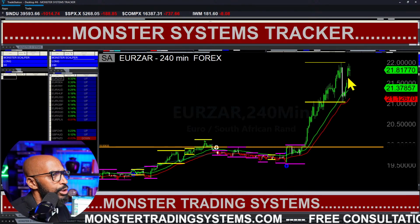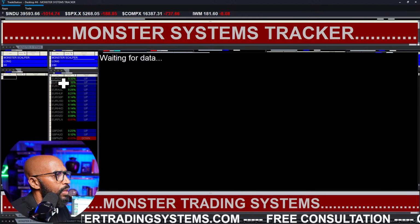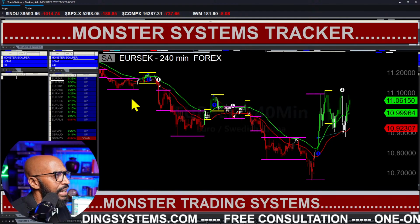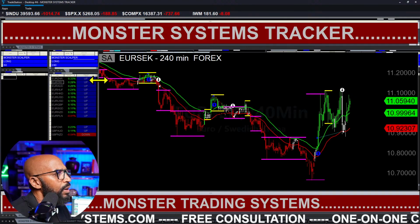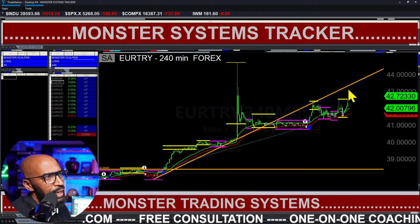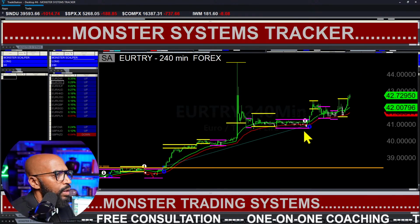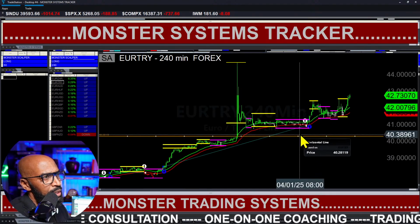All right, so Euros are holding nicely and big moves in the Euro pairs. Euro SEK, buy signal here, sell signal, so close the trade. All right. EUR TRY, buy signal here, and that is moving up. All right, looking to break resistance right here. So that's a reaccumulation trade.